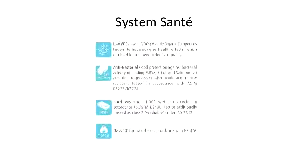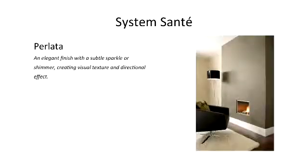It carries full certification: low VOCs, antibacterial, scrub test certification for hard wearing and Class O spread of flame. There's 2 finishes. The first one is Pelata. This is an elegant finish with a subtle sparkle.